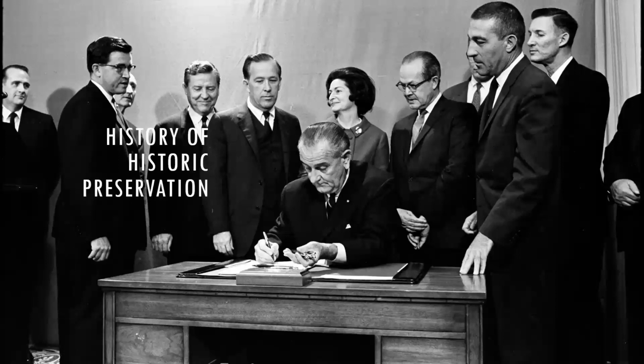A little bit of history of historic preservation before we get started. In 1966, the National Historic Preservation Act was signed into law. That is, and is to this day, the strongest piece of legislation that we have in the United States to protect our historic resources.